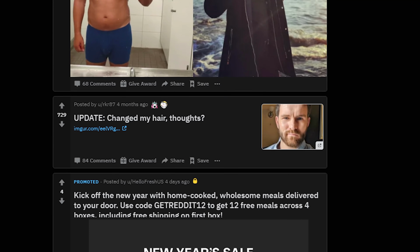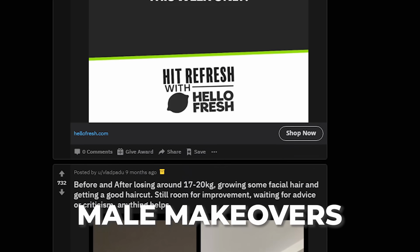Another trend that we noticed from just looking on Reddit is male makeovers. A lot of last year's top posts on r/malegrooming were before and after pictures, just like this good looking dude. This is another guy, got the haircut and trying out of context.